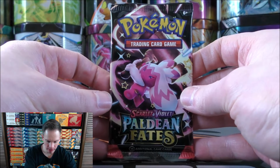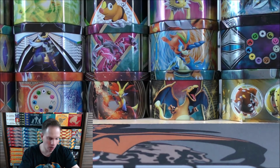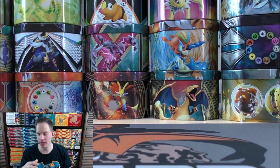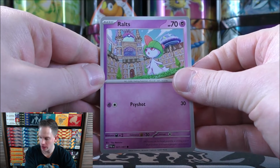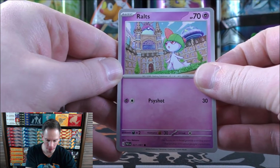Next pack here, we have a Tinkaton on it. All it takes is that one pack to pull something good. I actually really like, and I'm surprised I haven't mentioned it yet, I really do like the shiny EX full art cards. They're not that tough to pull, about 1 in 13 packs, 12 different ones. There you have some very cool Pokemon like an Alakazam or a Mew that I would love to pull.